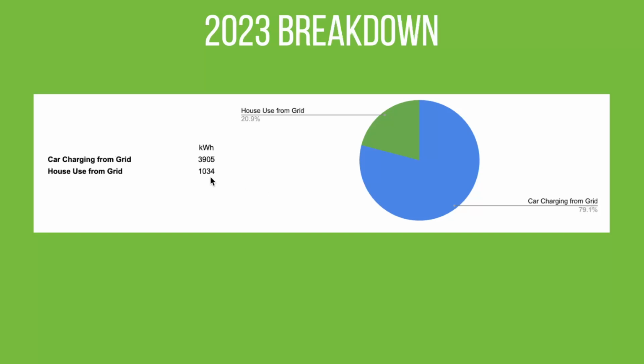The house, for the entire year, 1,034. That house use from the grid is when we're charging the home battery through the winter months, putting the grid energy into the battery when it's cheap, and then using it in the house the next day instead of having to use it from the grid at that point. So the house uses very little in comparison. Only 20% of our grid usage comes from the house, and most of it is for charging the cars.